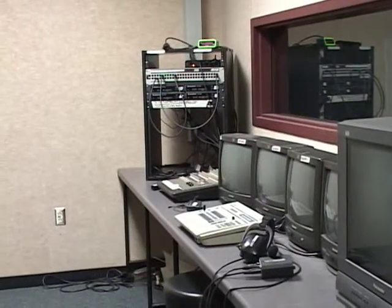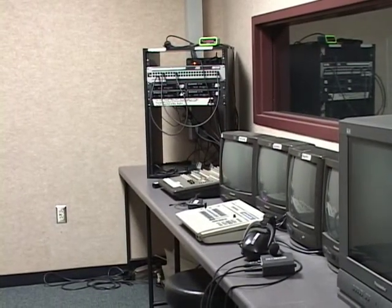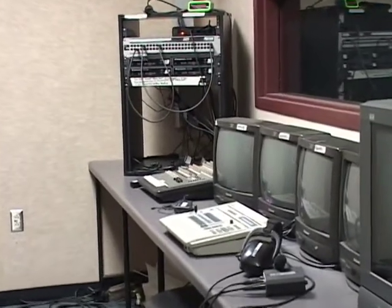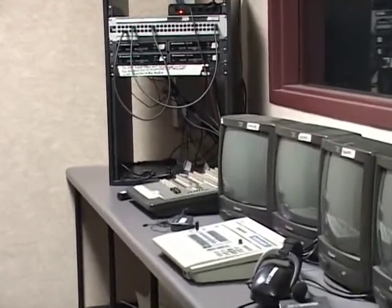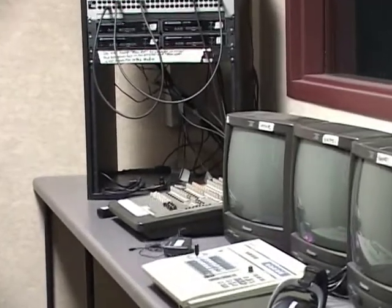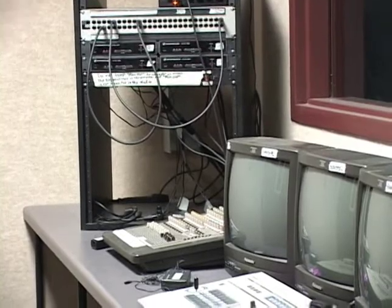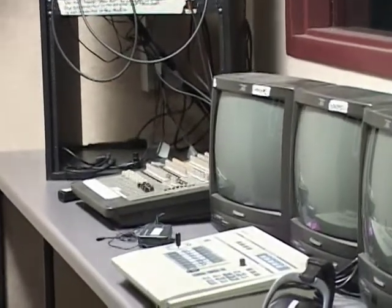where sound and visuals come together, and they put things together to make commercials, to make shows, and students do a lot of different functions with this equipment and work with it daily and gain skills for jobs in the future.